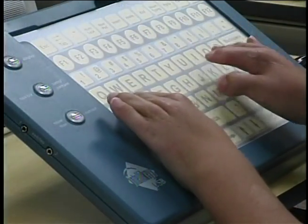So say, for instance, somebody that has difficulty using a keyboard, by using some type of adapted keyboard, they're going to be able to access the computer, which may not have been something they were able to do before. So it reduces barriers. Another way to look at assistive technology, a simpler way, is that it's a tool for somebody with a disability to level the playing field for them.